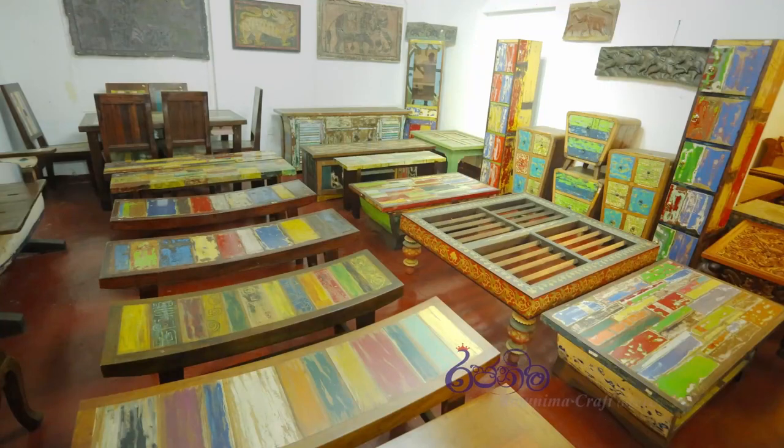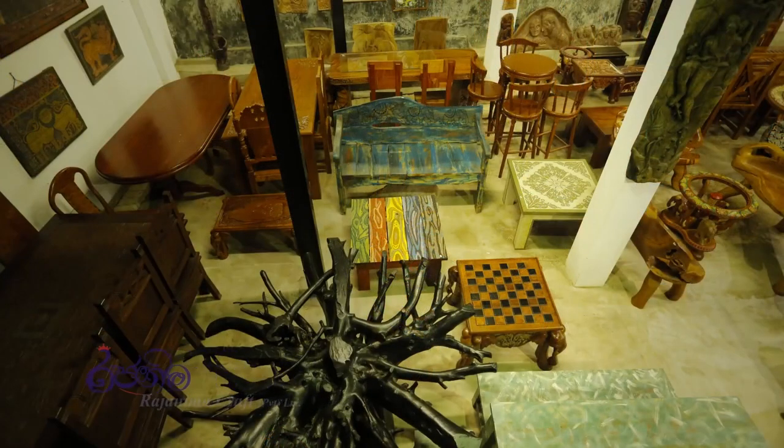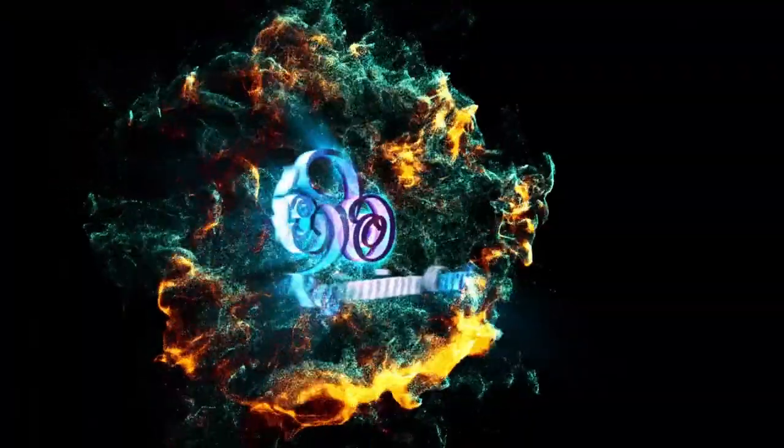For a taste of great artworks and ancient craftsmanship, visit Rajanima Craft, located at Rajapihilla Mavatha in the sacred city of Kandy, Sri Lanka.